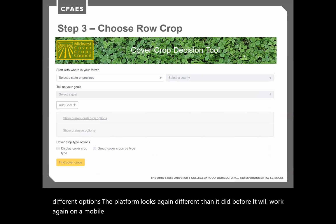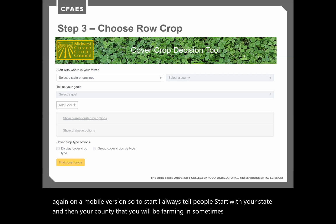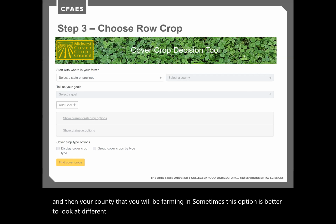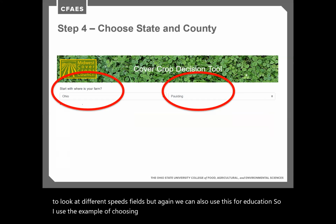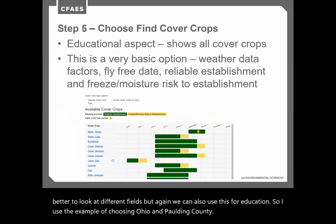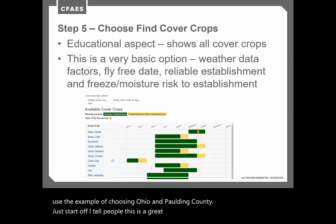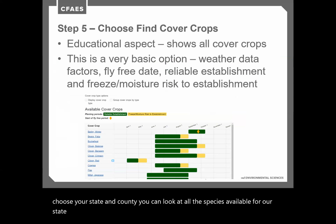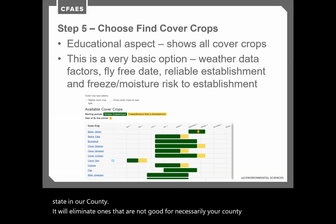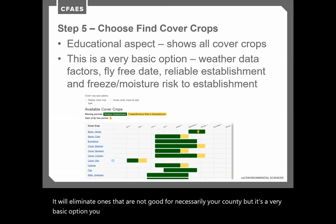So to start, I always tell people, start with your state and then your county that you will be farming in. Sometimes this option is better to look at different fields, but again, we can also use this for education. So I use the example of choosing Ohio and Paulding County. To start off, I tell people this is a great educational aspect. And so if you just choose your state and county, you can look at all the species available for our state and our county. It will eliminate ones that are not good for necessarily your county, but it's a very basic option. You can start here just as education.